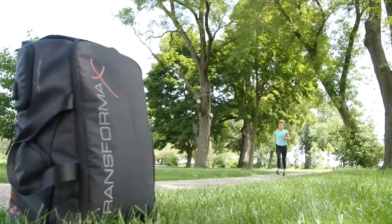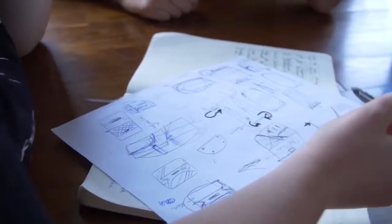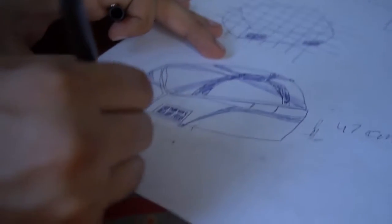1 year ago, we decided to solve a huge problem by creating a bag that can fit working professionals, athletes, travelers, and hikers. So we started creating the Transforma bag, which will have ultraviolet rays technology, O3 purification that kills the bacteria and purifies the air inside the bag. Not only that, it will fix a huge issue for the travelers by having an integrated weight scale. And finally, it will have a solar charger that could charge all your electronic gadgets.